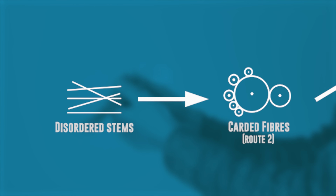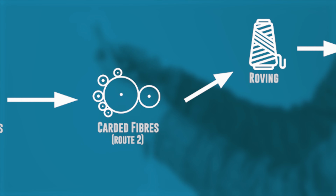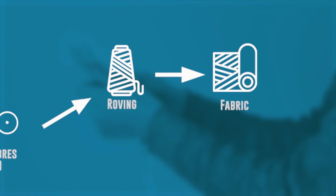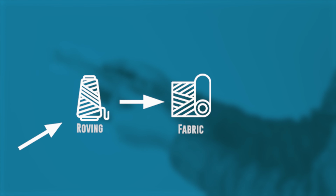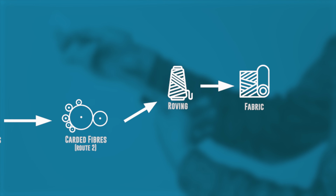Route 2 uses a more economical method, in which the most important processing tools are breaking rollers and the carding process. The main advantage is that it doesn't require aligned stems. Hemp can therefore be processed using traditional equipment for processing hay by a combine machine, commonly used in France and Europe.